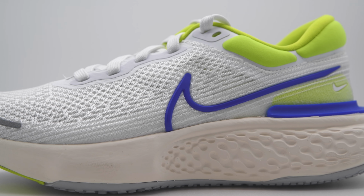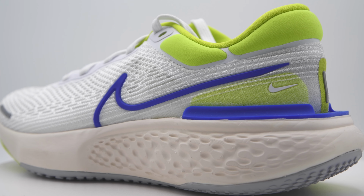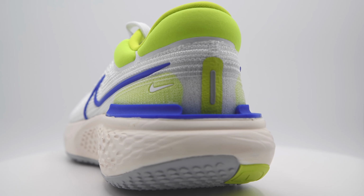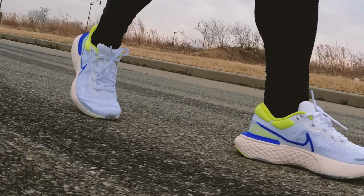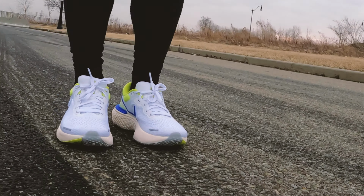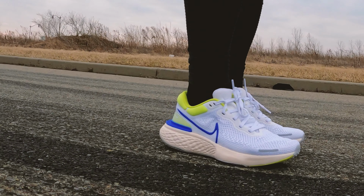So comfort-wise, like I said before, there's really nothing that compares to the ZoomX Invincible Run right now on the market in terms of squishiness and softness of the shoe. In my opinion, this is probably the softest shoe that Nike has ever made, and the springiest and most comfortable shoe. There's just so much cushion and padding. As you can tell by the shoe, maybe in this colorway, the shoe is so beefy, and that's because of all of the padding and cushion pretty much everywhere in the shoe. Just walking around, you can feel that gel-like feeling in the shoe. Feels very like the RC Elite with the foam, how squishy it is, but this takes it to a whole other level. So it has that squishiness and comfort, as well as stability to go with it.